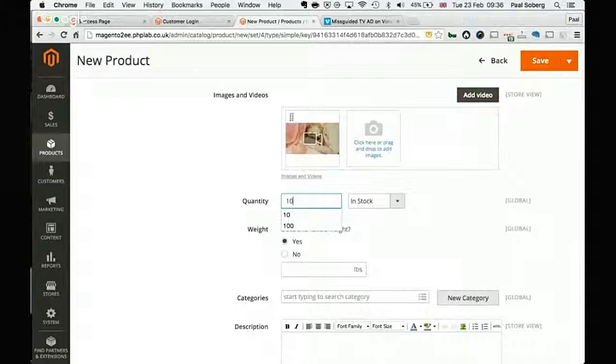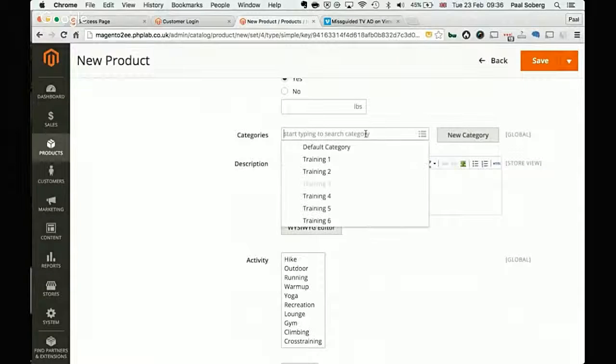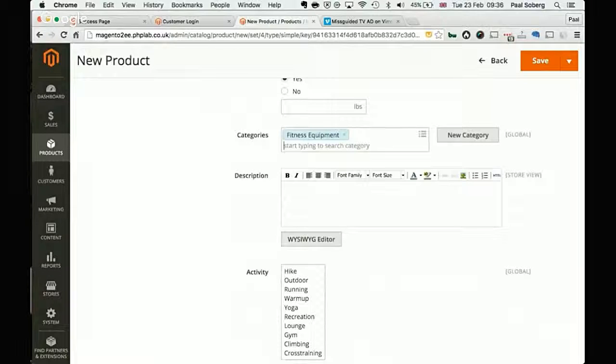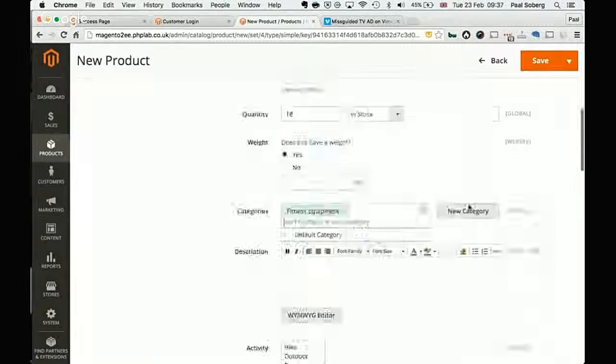You can set the stock status there, set default to be in stock. I can add the categories just on the fly here. So if I add, for example, men, there you go. So I just add that. You can also add a new category. Obviously, just to create a new shell category, you still have to go in and enable it and do all the settings around it.